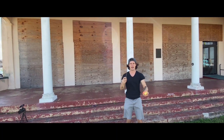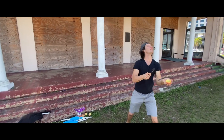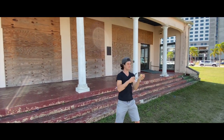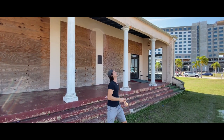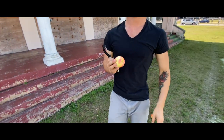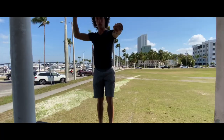Here we are, peeling the apple. So, I think it's safe to say you can peel an apple while juggling. I don't know why you'd want that skill, but it's definitely doable.